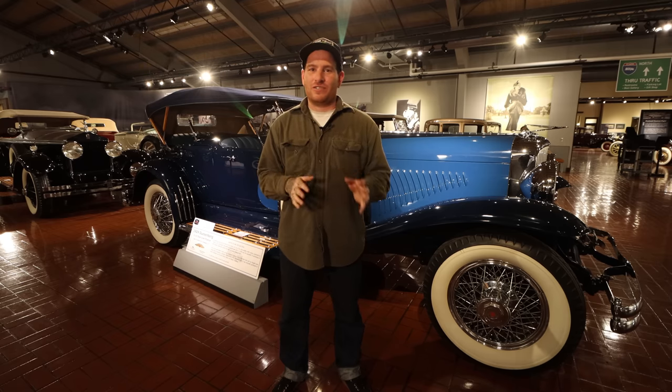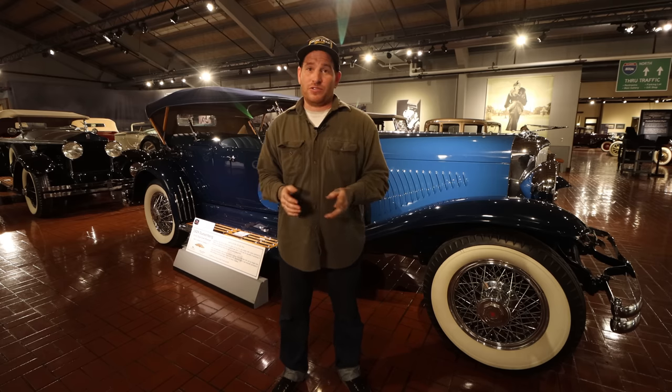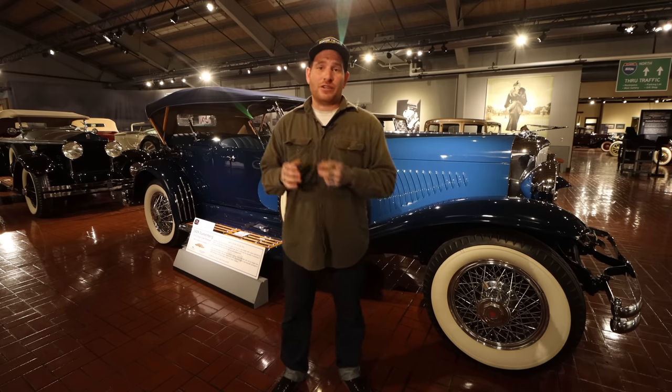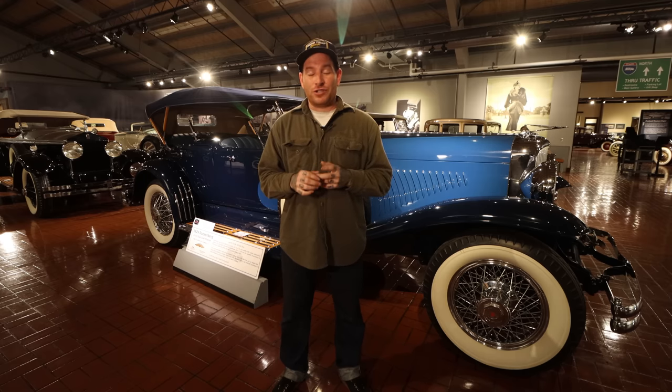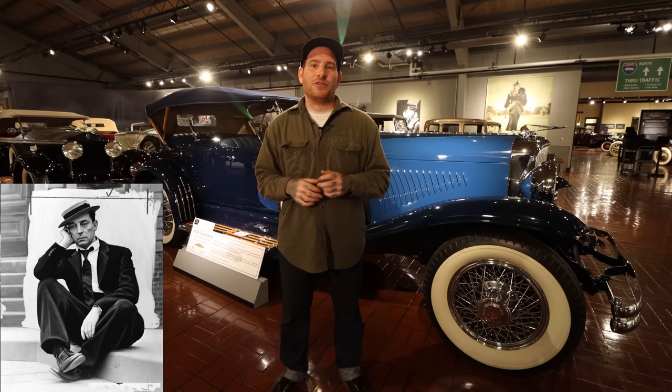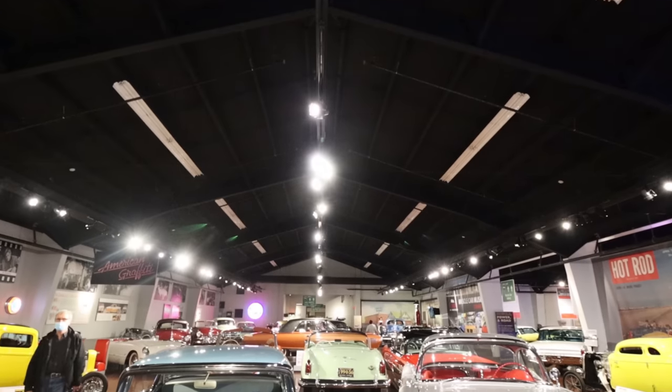So obviously these cars today are even more rare than back then, and you get to see them up close and personal. So the two cars that we have here are a convertible Victoria and a dual cowl phaeton that has original ownership back to Buster Keaton's family. Super cool and really awesome to see in person.